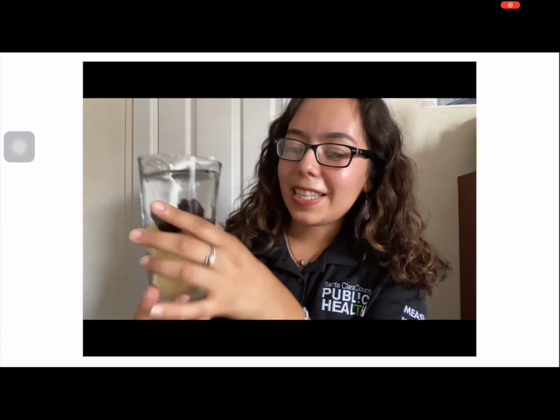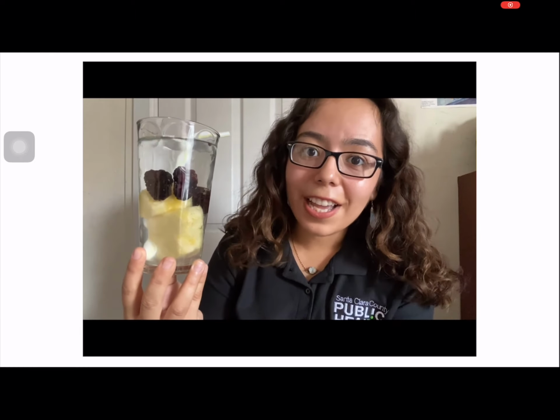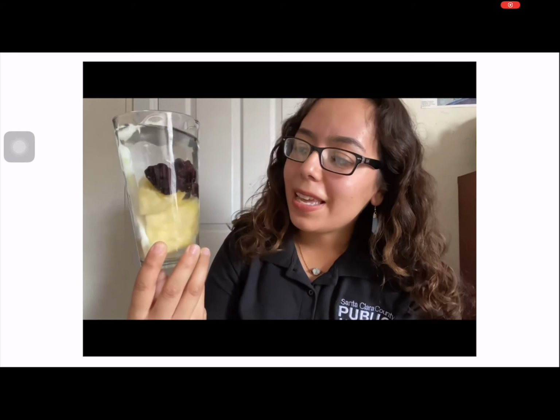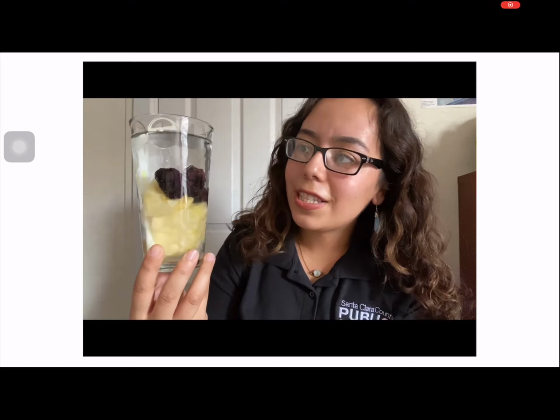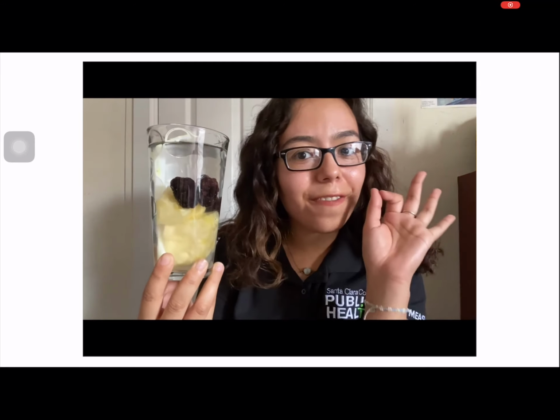Next up is a family favorite. I make this for my family because I want to help them stay hydrated and healthy as well by drinking enough water every single day. This is a blackberry pineapple recipe. It's so great and delicious, and the two ingredients do such a great job of working together for another fabulous flavor.